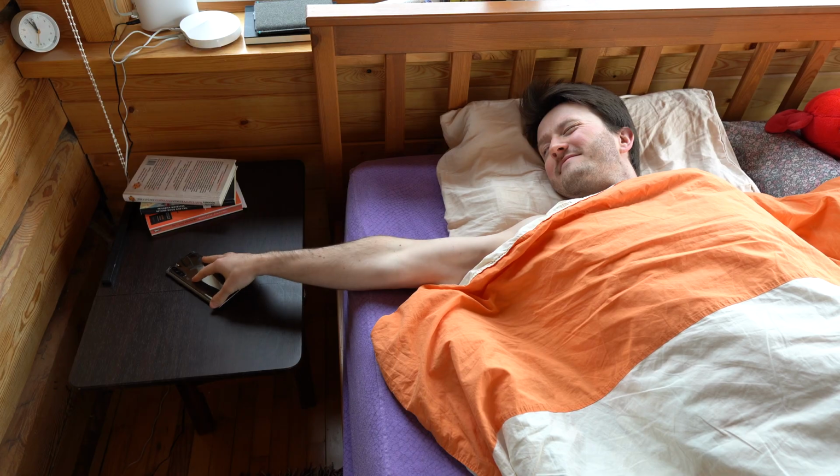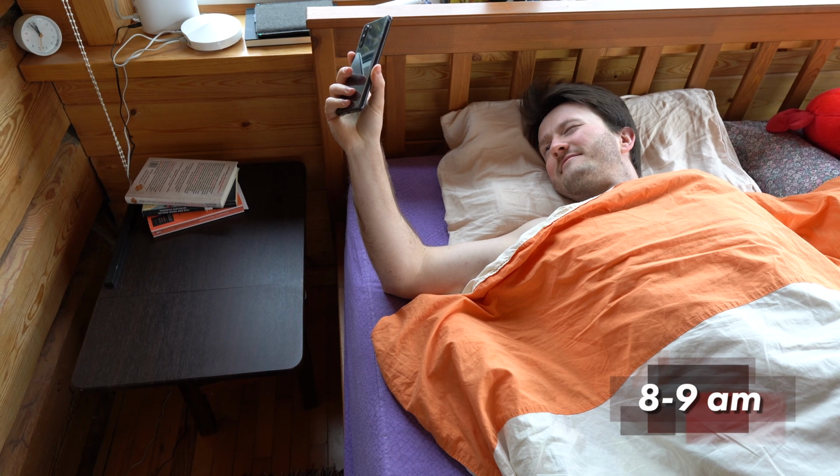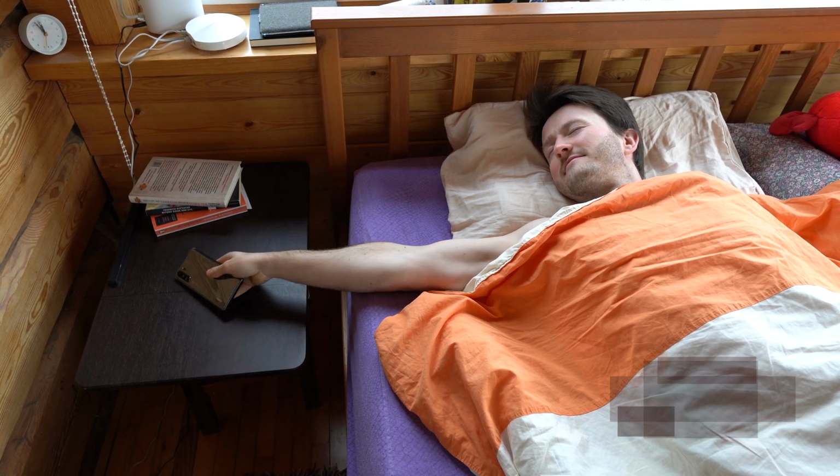I usually wake up somewhere between 8 and 9 in the morning. It's not really early or late, but this is just the time that fits for me. And I don't really beat myself up if I don't fit in that time schedule, because if I had a really tough day before that, then I allow myself to sleep a little bit more. And this is the advantage of working remotely, obviously.